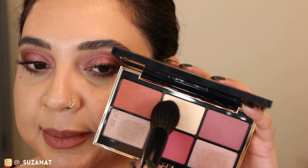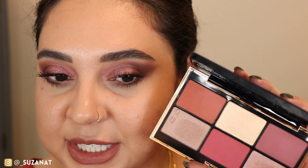This is a little bit intimidating for me because based on previous experiences, these tones do not suit me too well. If they're too yellow, they look a little funky on me. So we'll see how this looks.